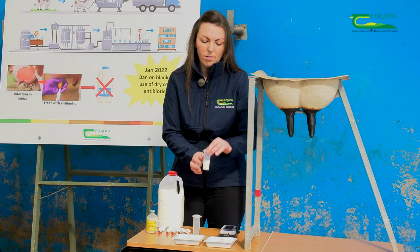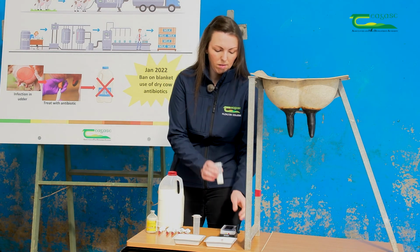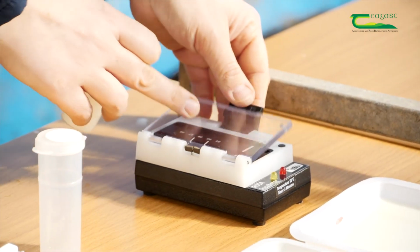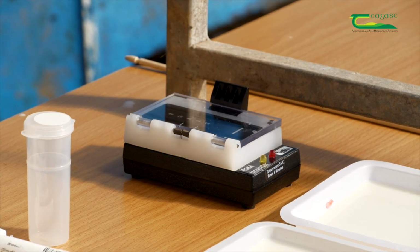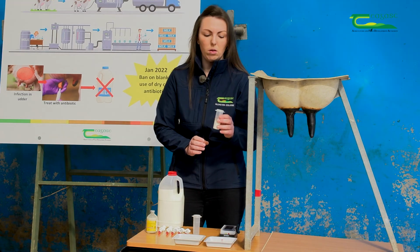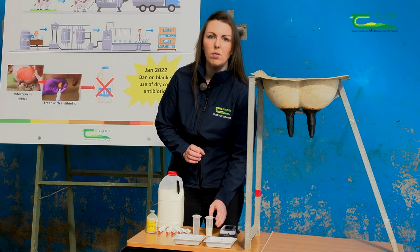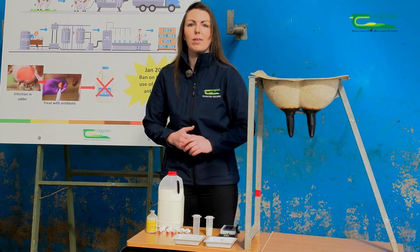Basically, you just take a milk sample from your cow, apply some of that sample to the top of this system here, leave it for 3 minutes, and it will tell you after 3 minutes whether there are still antibiotics in that milk, which is very important for us going forward to prevent antimicrobial resistance in humans and animals. Okay, thank you. So that's the segment on antimicrobial resistance.